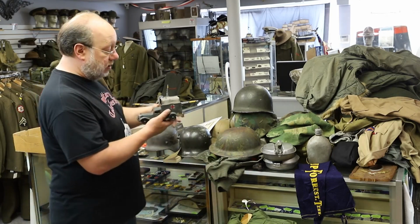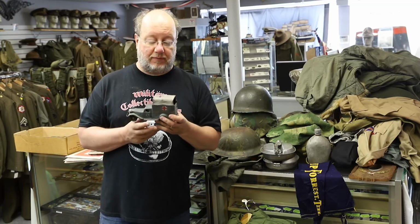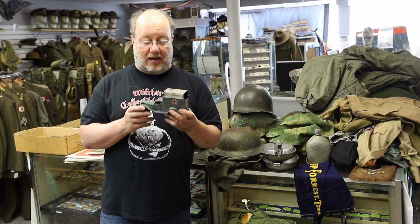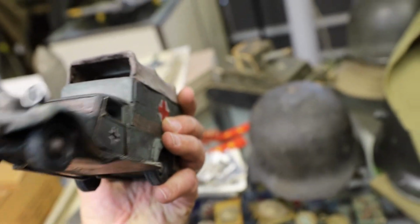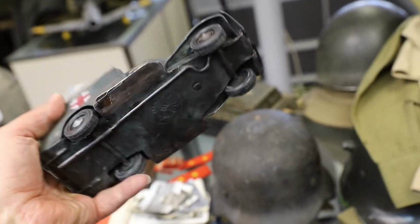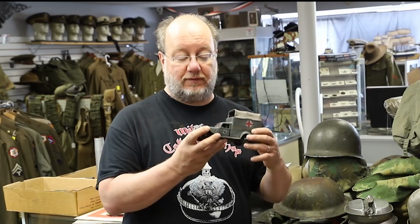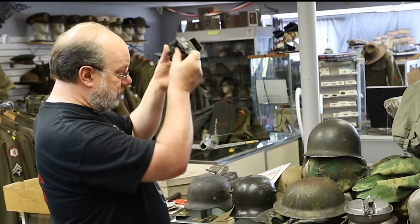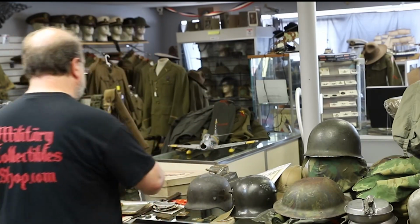got some German military toys from the period. This is a little ambulance made by Hauser, which is one of the companies that made German patriotic toys. Just like during World War II, our little kids played with toy soldiers, so did the Germans. These are the German versions of that. So this one is made by, again, Hauser.